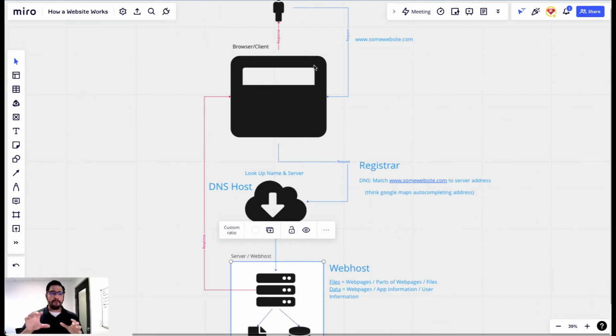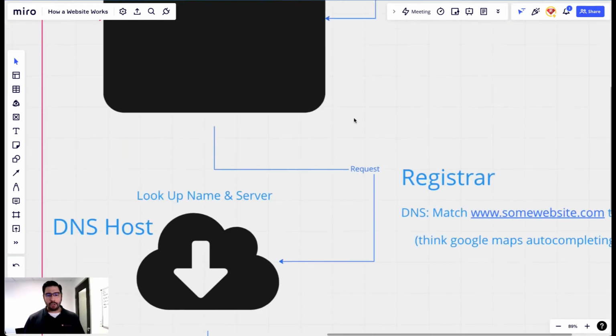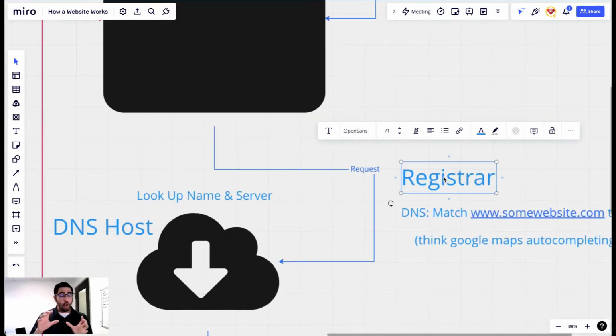Now, what does this mean for you when you're doing your own projects? So typically what we're going to need access to is your registrar, which is the name you bought. Typically it's going to be something like GoDaddy, Bluehost, something like that.